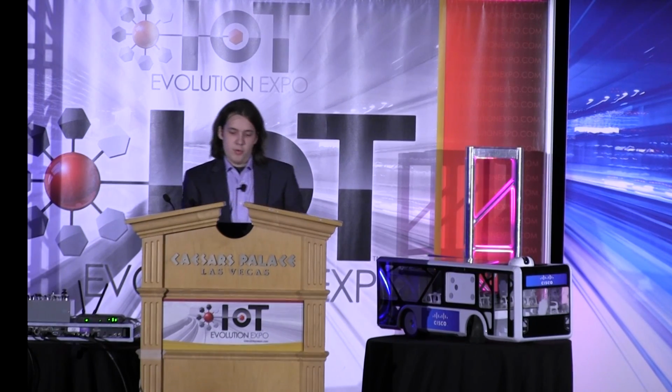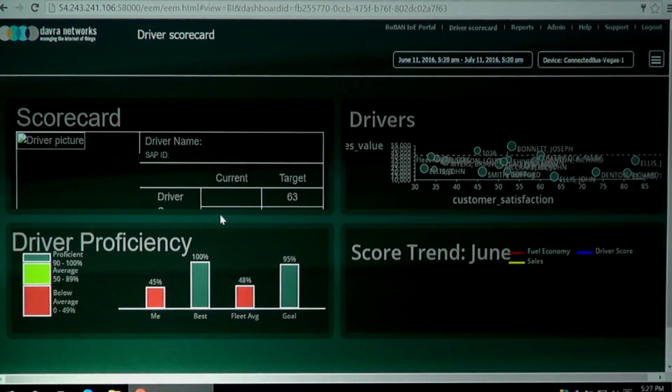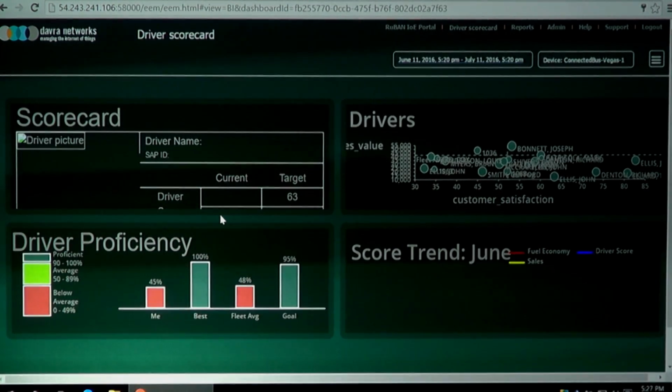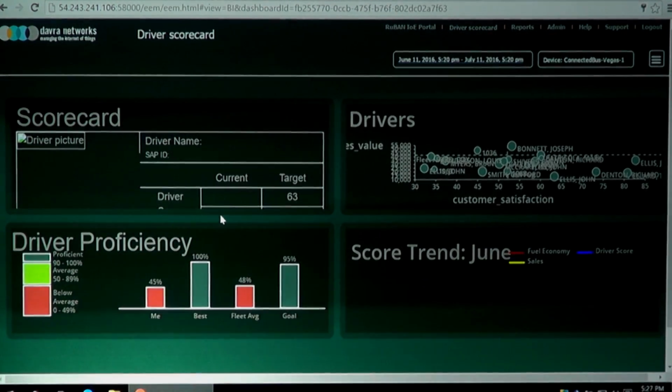So here you can see a pretty generic dashboard from our platform. It has 4 areas. You can add 5, 6. It's very customizable. You can do whatever you want. And then next, you can add what you want to put in there. We have some charts, and of course, the driver scorecard here. If you wanted, you could put in a video, social media, picture, more charts, any kind of info you want. And with fog computing, you can pick and choose what data goes in there.